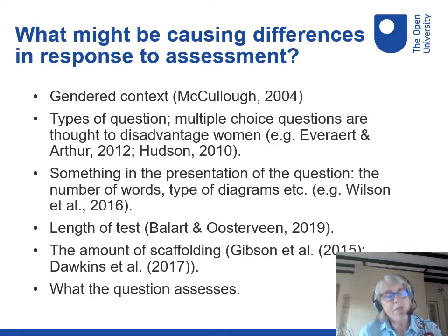There's a fair few papers that talk about a disadvantage to women in the use of multiple choice questions, and that's what I'm going to be looking at in more detail in a minute. Other ideas are that there may be something in the presentation of the question, the number of words, whether it's got diagrams. There may be something about the length of the test, and it may depend on the amount of scaffolding that you put in. That's the number of hints. Now, we have looked at that as well, and if you're interested, I'd refer you to the paper by Dawkins there. And finally, of course, it may be what the question is assessing.